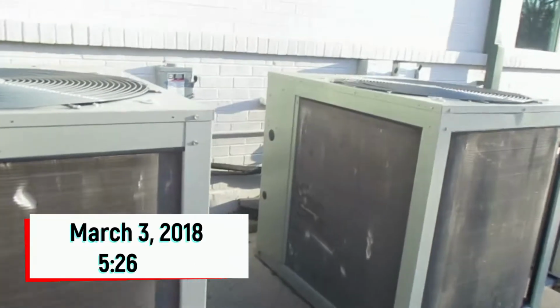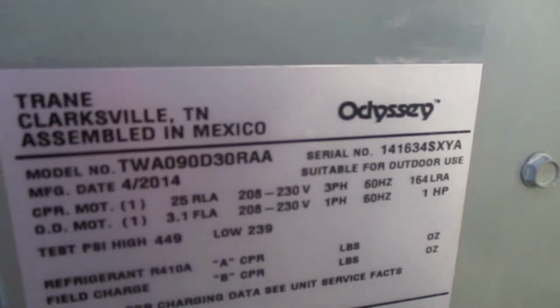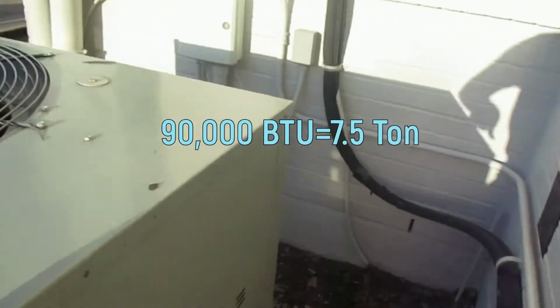I'm at this abandoned bank place in here with the air conditioners. This is the Trane Odyssey right here. Okay, it's from 2014. It's a 90,000 BTU, which, hang on a second, I'll tell you how many tons that is. Trane.